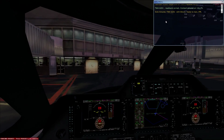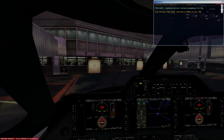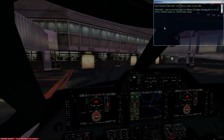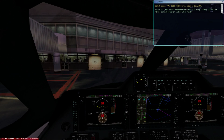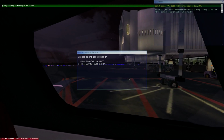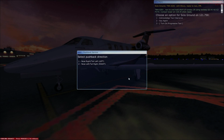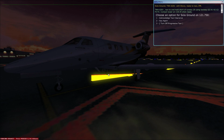Right, request IFR ready to taxi. Awesome. Right, let's get pushback for departure. Which way are we going? Let's turn on the progressive taxi. Okay, so we want to go nose right. There we go.